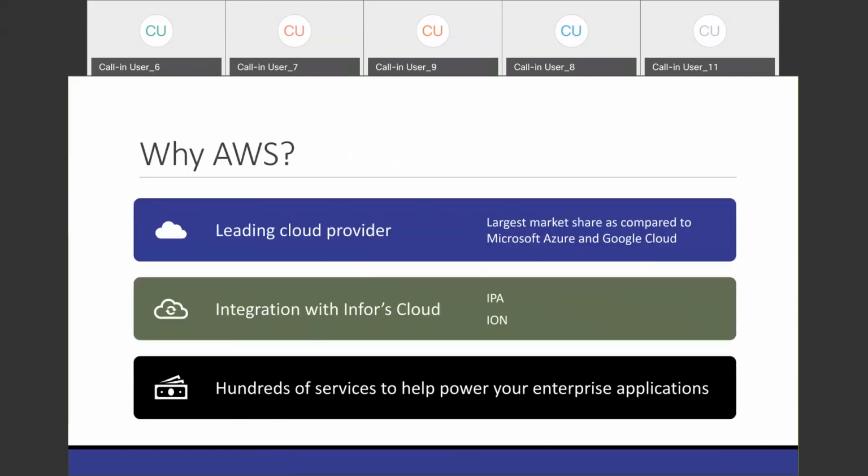So why did we pick AWS to focus on? They are really kind of the leading cloud provider. But most notably, as I mentioned earlier, there's a pretty tight integration with Infor's cloud. So Infor's own applications are in Infor's cloud that's running in AWS. A lot of their technology offerings are built on AWS solutions. And then there's native integrations with some of the AWS services in things like IPA and ION. Ultimately, there's hundreds of services to really help power your enterprise applications with a number of these cloud providers, but we'll focus on the AWS ones in specific.